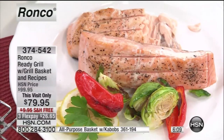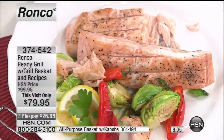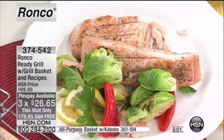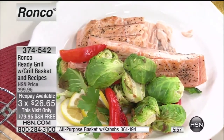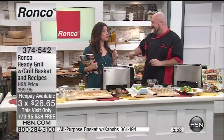This is what a lot of the five-star restaurants are doing right now, the grilled Brussels sprouts. You put a little olive oil and some salt, some vinegar. I just went to one of my favorite restaurants, and they did a giant grilled pork chop. I'm not a big fan of Brussels sprouts, and they did it the way we're doing it here in the Ready Grill. I was like, now I'm a fan. Oh, wow. They're so good for you.